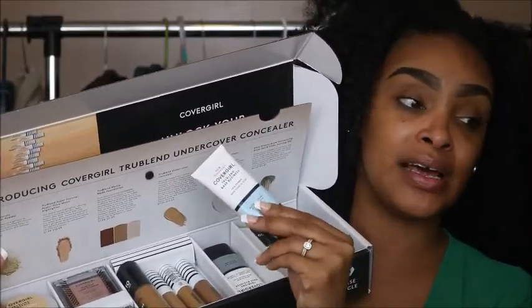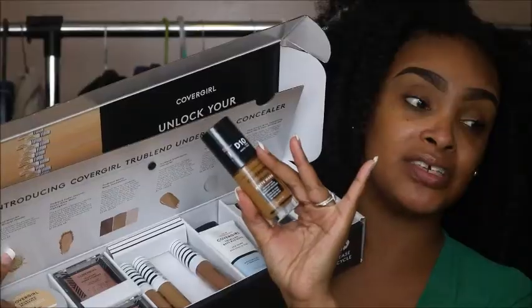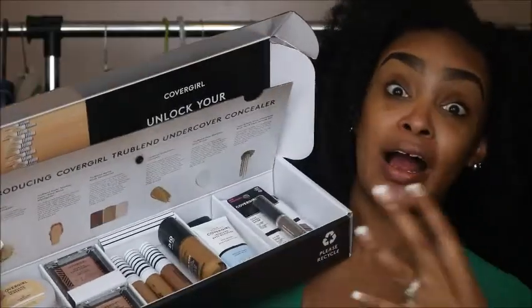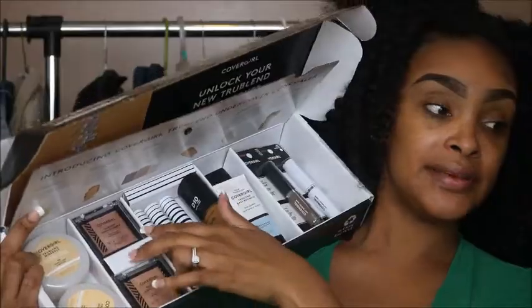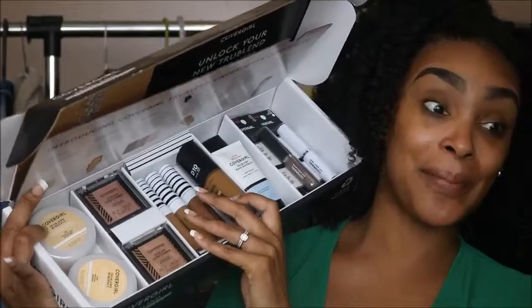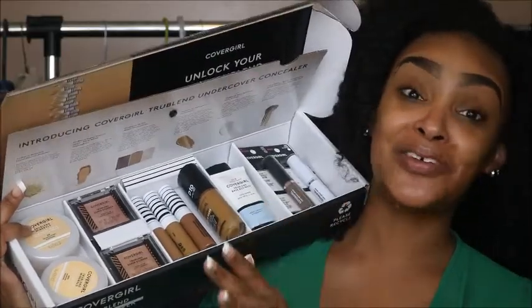They also sent me a couple of their primers. I'm going to show you those. I love this foundation. I actually already own this. They sent me their foundation, the matte made one, and 3 shades of concealer for contouring and also for highlighting underneath the eyes and around the face. They sent me 2 of their new highlighters that I'll be showing you guys, and also they do have translucent powders, which I did not know. And this is the entire box right here, and I freaking love it. Thank you so much, Covergirl.